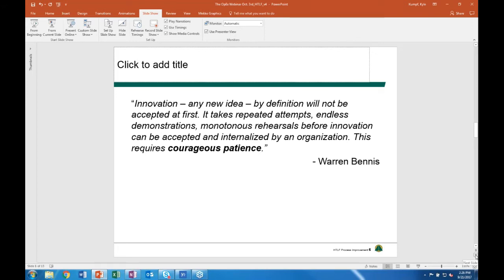It sounds very, very familiar, the repeated attempts, endless demonstrations. That sums it up, doesn't it? Trying to make these kinds of changes. Yeah, it does take some patience, and if you get buy-in the first time, kudos to you. Package that and sell that.